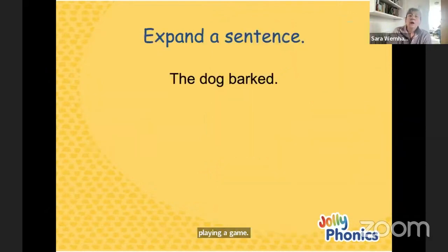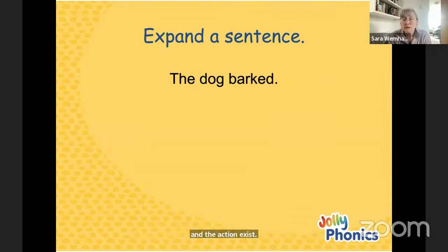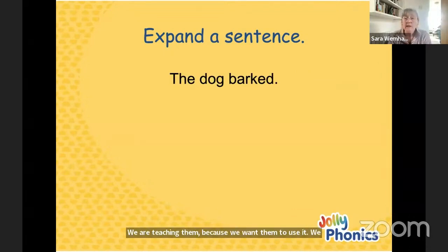There we go. Right. We also do something called expand a sentence because we're not just teaching them because we want them to know what a noun is. We're not just teaching them because we want them to know what an adverb is and the colour's orange and the action is this. We are teaching them because we want them to use it. We want it to increase their knowledge and their vocabulary and their command of English.